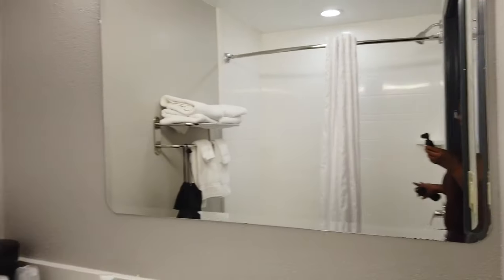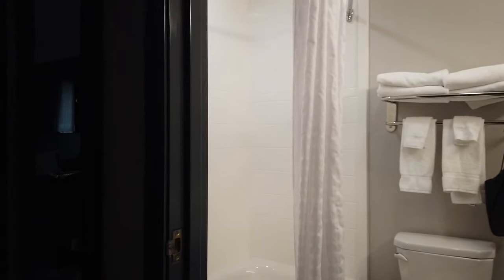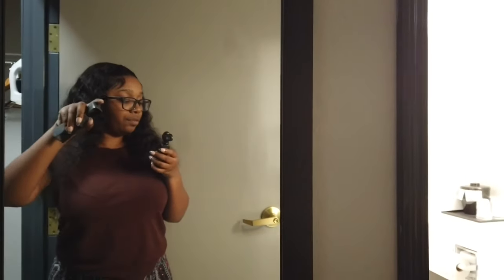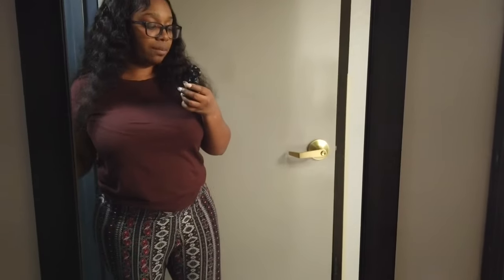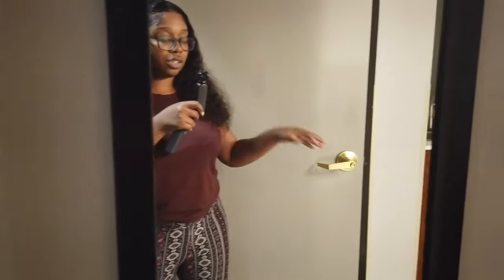So this is how the bathroom looks. I like how big the mirror is, but it's just your traditional bathroom. It says it's upgraded, but yeah, this is a suite. So I was telling him, wow, we could have had another couple with us because the living room area that I'm about to show y'all has a pullout couch. And then this door that I'm standing at actually closes for the bedroom.